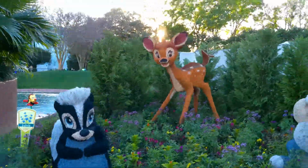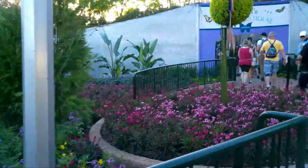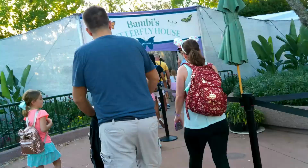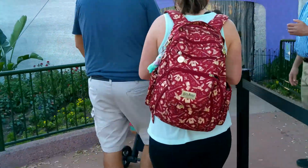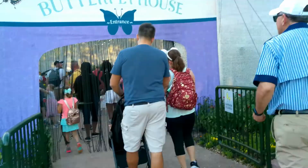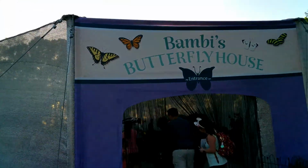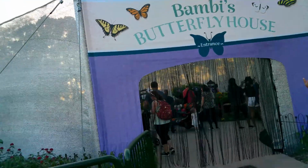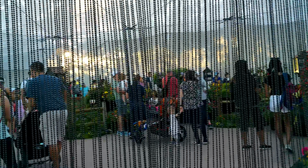And here is the last Spike the Bee, along with Bambi, Thumper, and Flower, of course. So this is Bambi's butterfly house, and it is part of this festival, only for this festival. Yeah, I was told to hold. Anyway, this is a butterfly house full of beautiful flowers and butterflies that you get to see. Thank you. And in we go.